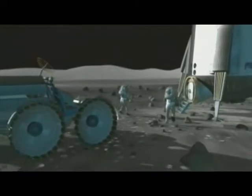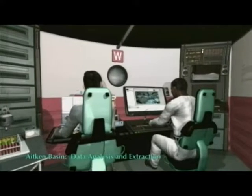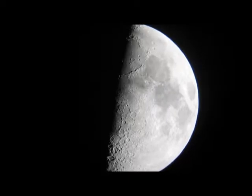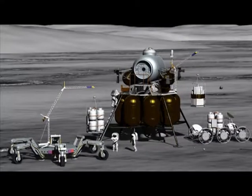It gets quite hot and quite cold on the moon. We also have to look out for radiation problems for the crew. The moon is going to be like living in a vacuum. So you don't have an atmosphere, you don't have air, we have to take that with us.